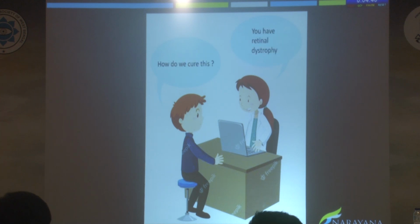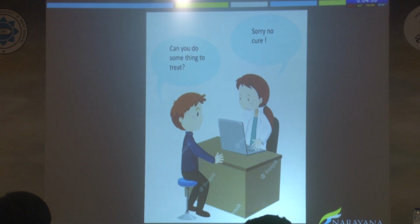You have retinal dystrophy, how do we cure this? Sorry, no cure. Can you do something to treat? So nothing to treat, but you can use low vision aids and consult rehabilitation services. Will this condition pass on to my next generation? You can go for genetic testing.